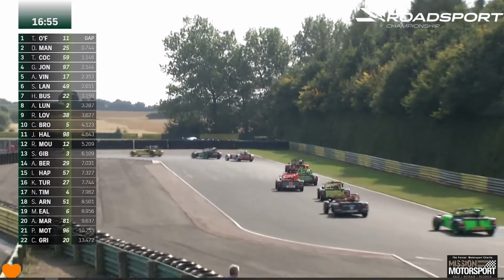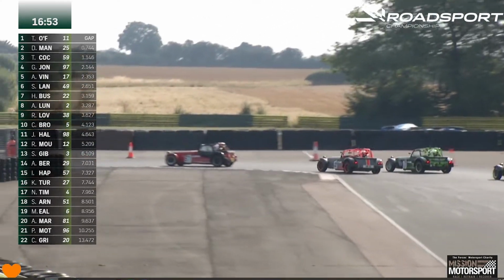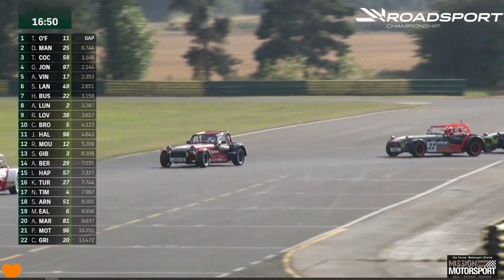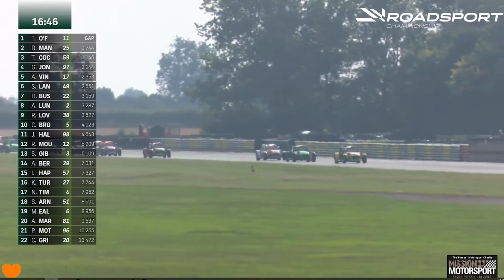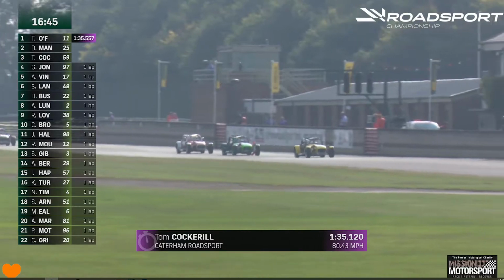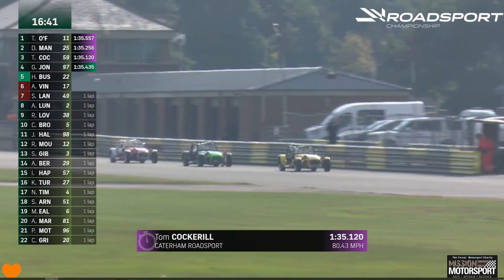They're trying to drop Gwyn Jones here in 4th place, and he's falling backwards behind Hugo Bush, who in turn is having a dive up the inside of Alex Vincent. He takes the position and goes up now into 5th place. So up to 5th has got Hugo Bush. Vincent will try and retaliate on the run back down the pit straight towards Clervo for the 3rd time.